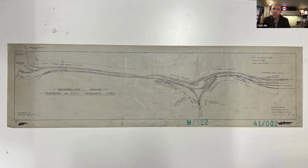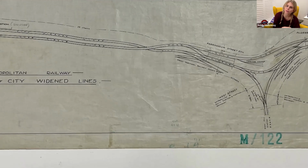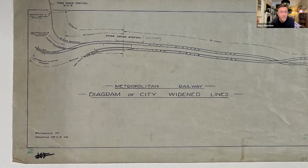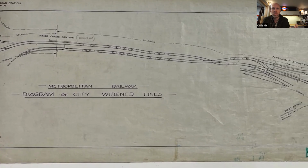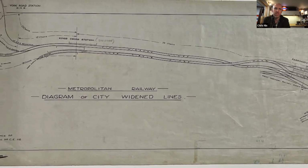Now, the next one here gives you a bit of a bigger view of those city-wide lines. So if we just zoom in. Looks like an anatomical diagram. It does. It looks like my blood flow after a night out with Nixie. So you can see there, you've basically got 4 lines going through there rather than the more usual 2. And even by that point, you can see it says King's Cross Station, brackets in pencil, disused.